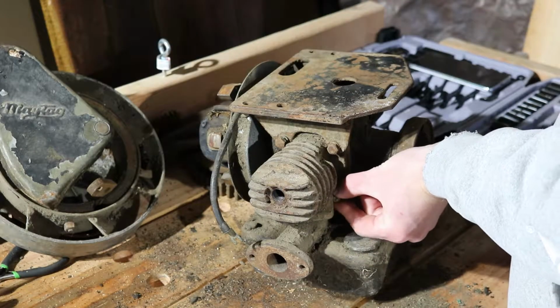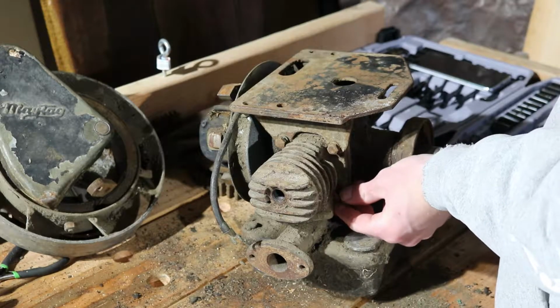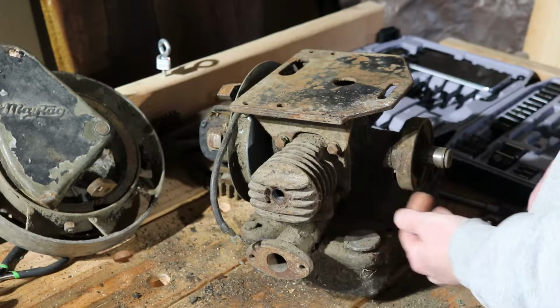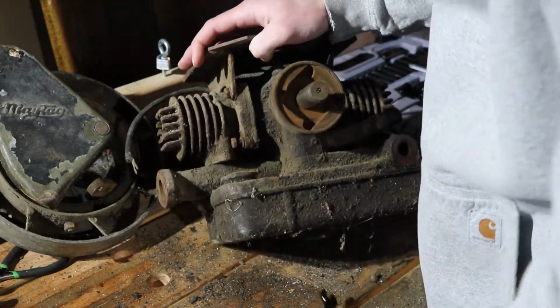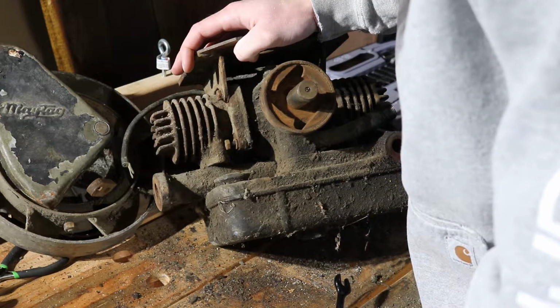How are you supposed to get this off? I don't... What? Dude? This bolt is trapped right here. Do you guys see that? The bolt's trapped. Riddle me that one.